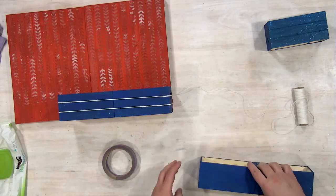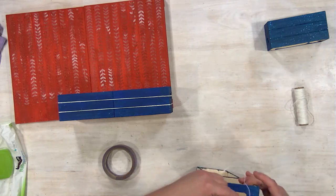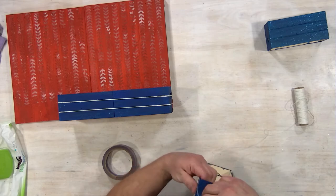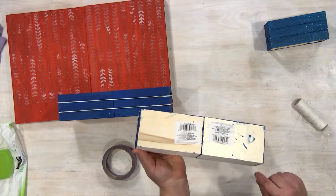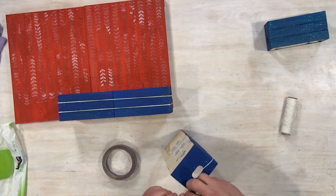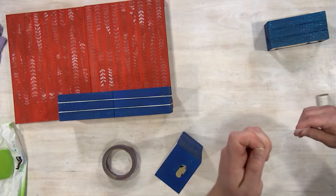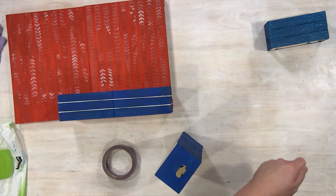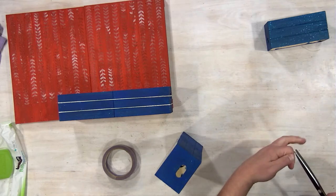Kim is asking, do the glue sticks leave strings behind? Yes. I do not like the strings. I think all hot glue guns do that. If you can't get it to stop and completely let go of the nozzle piece, it's always going to leave that behind. It's just an unfortunate thing about glue guns.